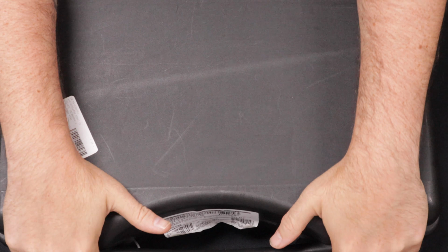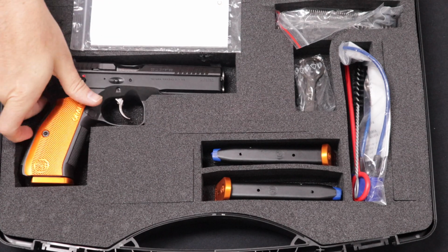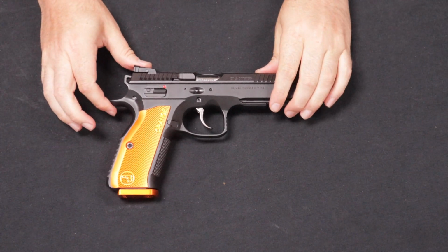Okay, up next is a very popular pistol coming to us from a viewer in Pennsylvania. So thank you so much for selling this one to us. This is a CZ Shadow 2. This is the orange edition of the pistol, obviously, as the color would suggest.